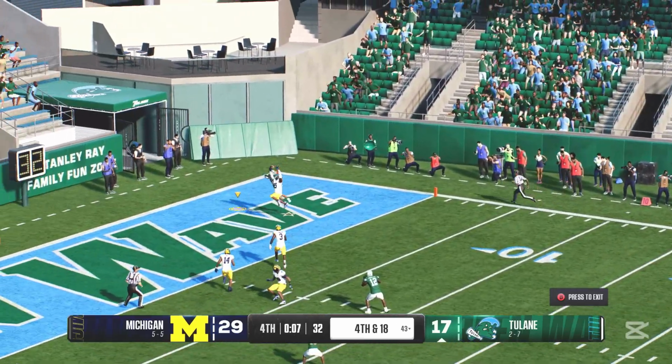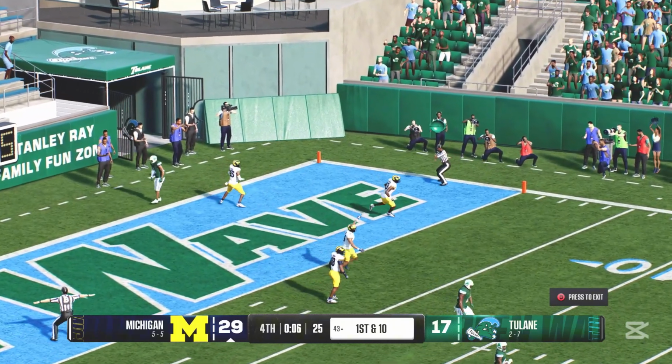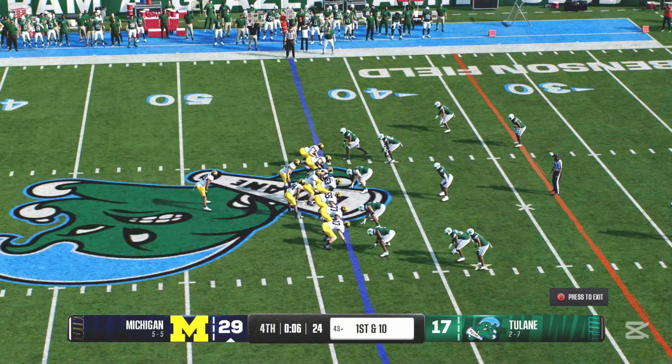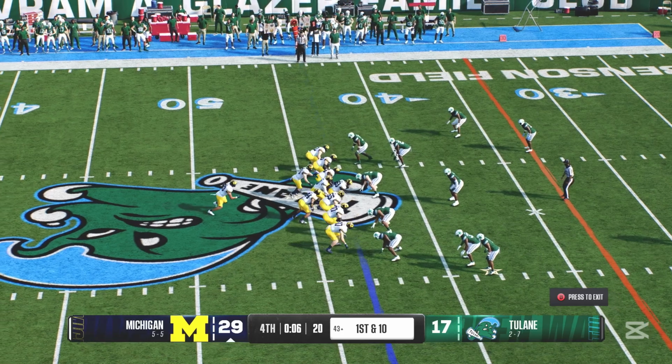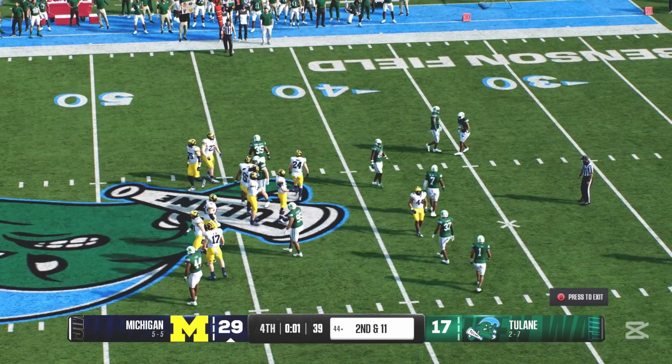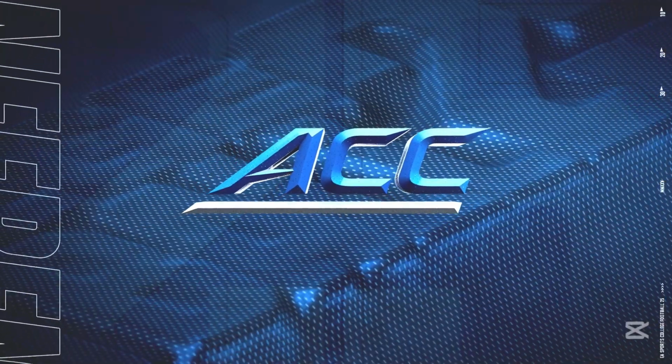Here's a throw downfield late. Can't find his man. It'll be incomplete, and that is a heartbreaker this late in the game. So with the late lead, they're ready to just drain the clock in victory formation.